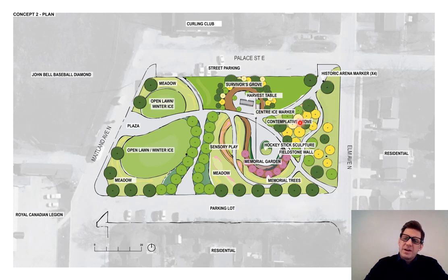We also, in this concept, have that idea of a contemplative grove. This one a little bit larger, but part of this memorial system or this memorial setup that is in this concept. And just briefly, I'll touch on the idea of sensory play. In this case, it's a bit more of a linear condition. There could also be pieces out throughout this meadow landscape. Again, open play lawns and opportunity for winter ice here. And then again, marking the corners of the arena. In this one, just based on where they're located, we're suggesting that these could be plaques that are a little bit more subtle in the landscape, and as people move through and discover the landscape, they would also discover those.